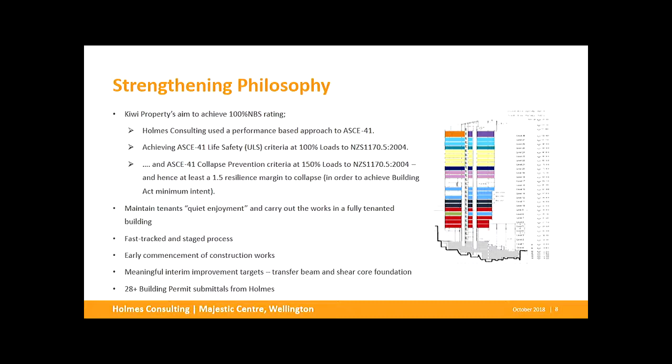It was really important for Kiwi to maintain the tenants in the building through the course of the work, so we did the whole project with the tenants still in the building. We had to maintain their quiet enjoyment and carry out the works in a fully tenanted building, and that drove huge logistical challenges for Fletcher Construction, but we achieved that. It was fast-tracked and staged, so we wanted to get some stuff going quickly at the start of the project, but there were discrete packages of work that we could stage through the duration of the project.